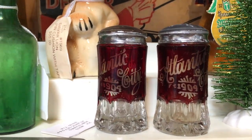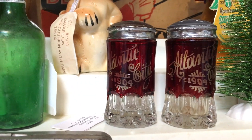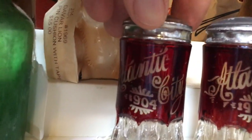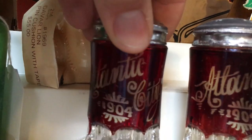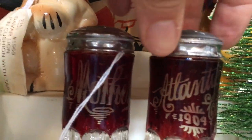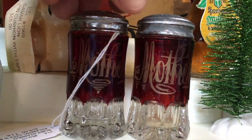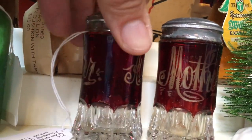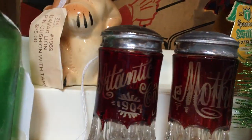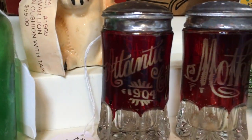Today, whenever we travel, we buy t-shirts and baseball caps. But our great-grandparents bought ruby-flashed glassware, pressed glassware like this. Someone went to Atlantic City, New Jersey, in 1904. And as a gift to mother, they brought her back a set of salt and pepper shakers. Isn't that quaint? From the boardwalk in Atlantic City, 1904. Priced at $19.